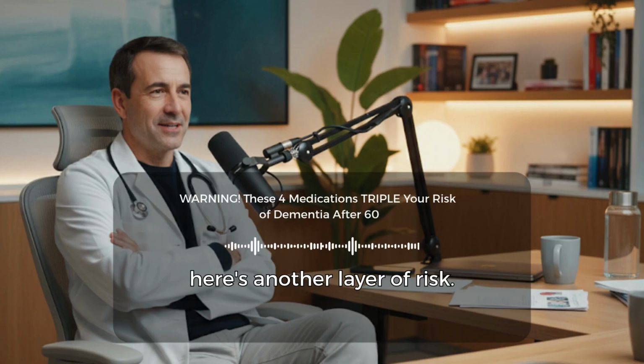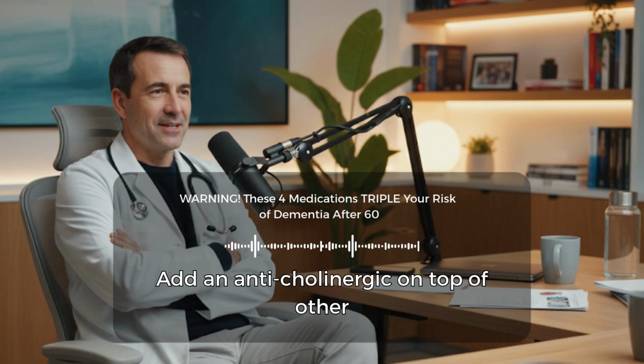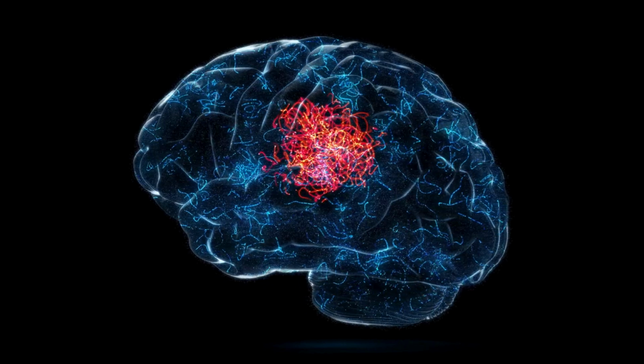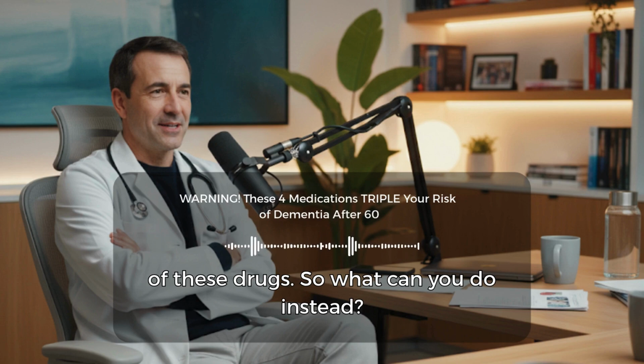And here's another layer of risk. Seniors often take more than one medication at the same time. Add an anticholinergic on top of other prescriptions, and the combined effect can push memory loss into overdrive. That's why geriatric specialists warn that older adults are especially vulnerable to the hidden toll of these drugs. So what can you do instead?